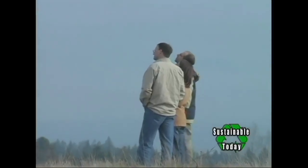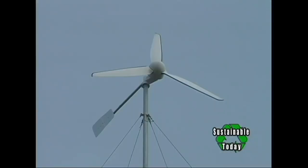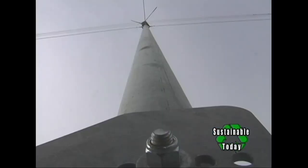How often do you have days when there's no wind? Not very many, actually. In the winter, especially. Yeah, actually most days it blows some. I think it's rare to have a day where we look at Windy Boy and nothing's been generated.